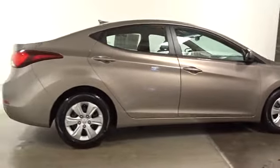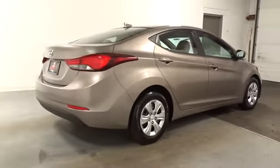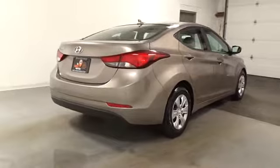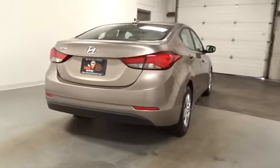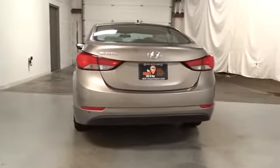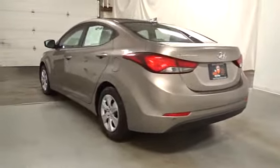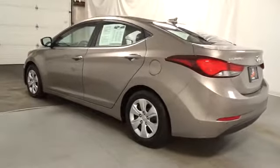Keyless entry, leather-wrapped steering wheel, front-wheel drive, electronic stability control, clock, trip computer, fog lights, day and night rearview mirror, leather seats, outside temperature gauge, tachometer, engine immobilizer, low tire pressure warning, four-piece floor mat set, power rear window sunshade.